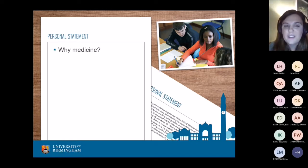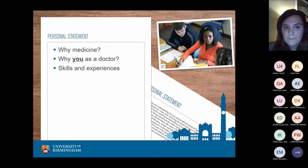So to conclude, you'll need to think about why medicine? Why is it that you want to study medicine? And why you as a doctor? What are the skills that you have that would make you a great doctor? Your skills and experiences will help you to answer these two questions. And remember to relate it all back to medicine.